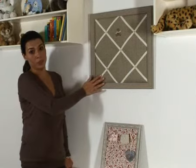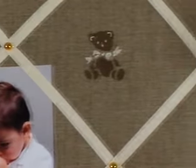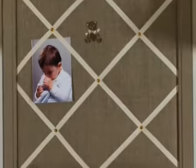The linen notice board is embroidered with a teddy bear and matches the cushion and nursery basket also available in this range. The board's linen color blends in perfectly in both a boy and a girl's room. Simply slot the photographs under the ribbons and change them as often as you like.